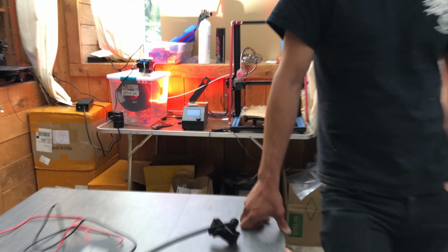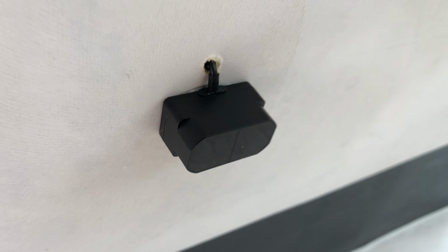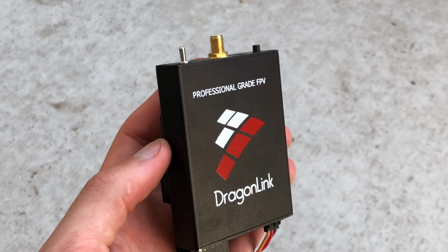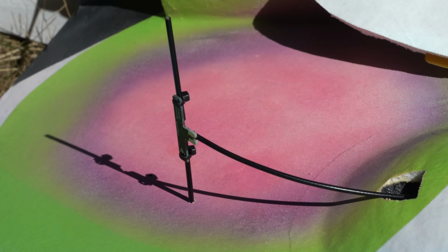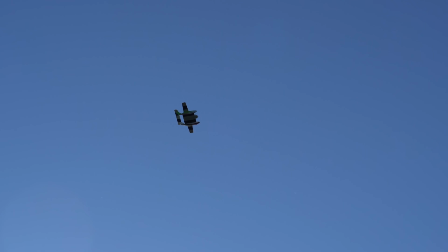They also have a lot of noise in the signal, so we ended up switching back to LiDAR, but this time a more powerful version. This is the TF Mini Plus rangefinder module, and it ended up working pretty well for us. I also installed the new DragonLink 900 MHz system for long-range RC control and live telemetry data transmission. On this build, we're using a Cube Black flight controller. I spent the first few flights tuning the flight controller and making sure it worked as expected.